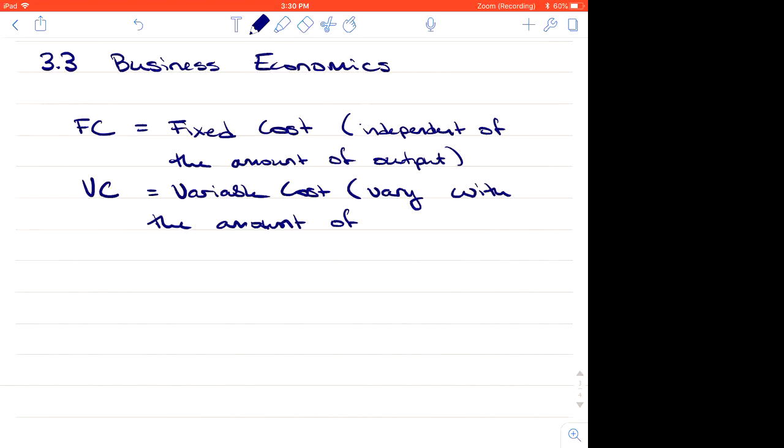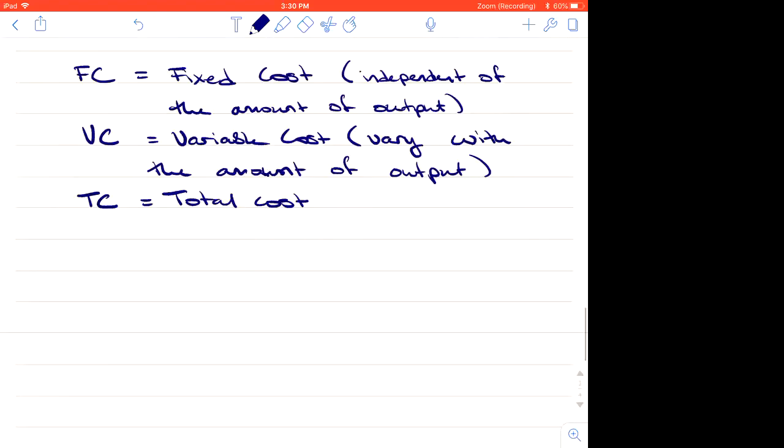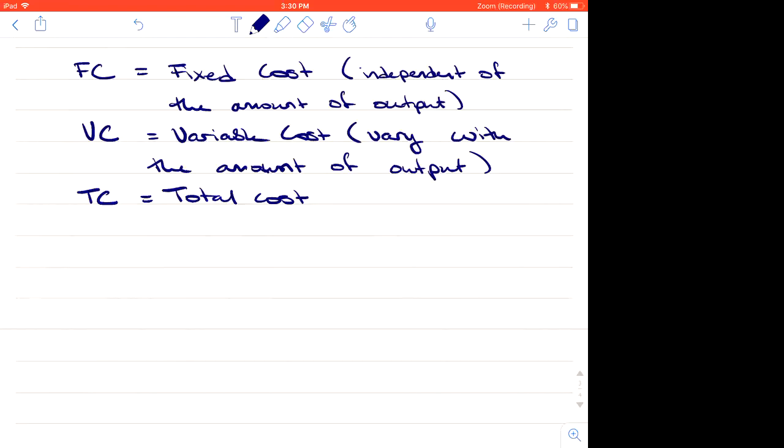Anyways, variable costs. They vary with the amount of output, of course. So materials, labor, those sorts of things. Together they make up your TC, your total costs. And we're told on our formula sheet that TC is the variable cost plus the fixed costs.